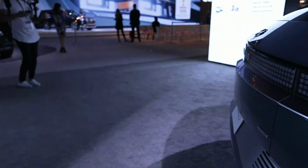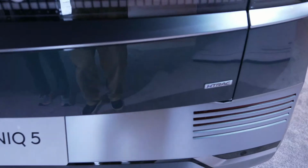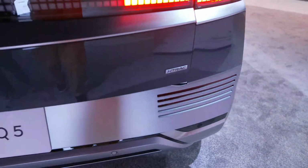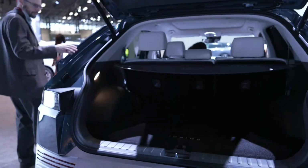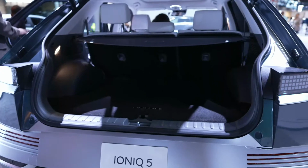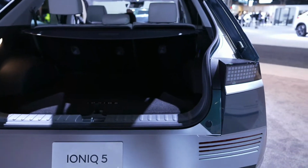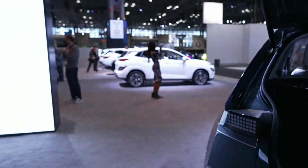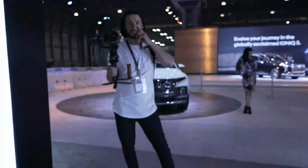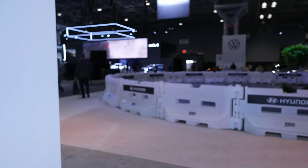Here we go. Sorry for the tilt. Pushed the wrong button on my gimbal. All right, let's open this trunk, I mean. Oh. Look at that. So this is why you get the Ioniq over the EV6. For the trunk space, a little bit more vertical space. Personally, I would still get the EV6. The design just doesn't nail it for me. But as with all things design, it's all about your subjective tastes and preferences.